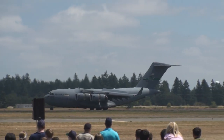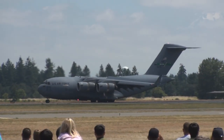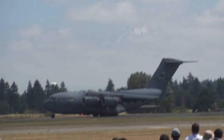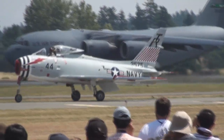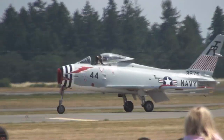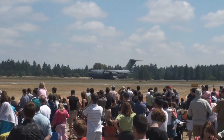All the way down to that taxiway, very few aircraft have the ability to routinely back up under their own power. Ground maneuverability is really important when space is limited for offload operations on a day-to-day basis. Now, all of the maneuvers that you've seen here today are representative of those flown by our operational air crews every day, and they provide the highly responsive and flexible airlift capability for America.